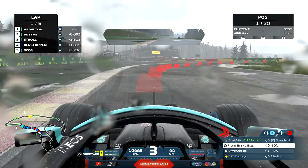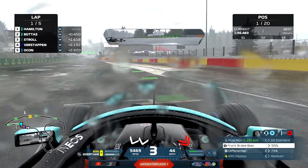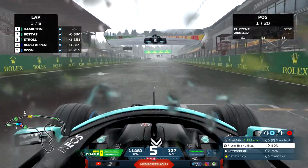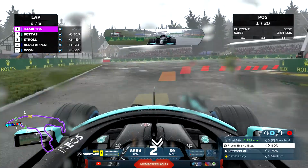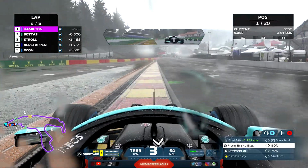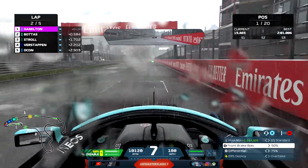And going into the bus stop, I managed to get around the outside of Bottas, which is very, very nice indeed. Make sure I leave him the space. Traction coming out of the bus stop chicane there is extremely difficult. It really is. You have to be so gentle, even in the dry, and that's without it being wet conditions. And I mean, it's really wet.